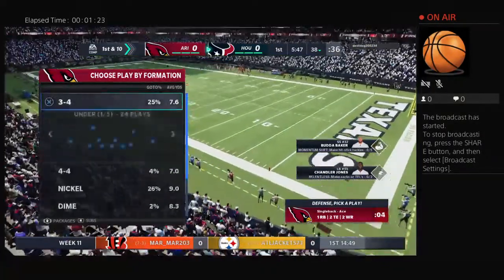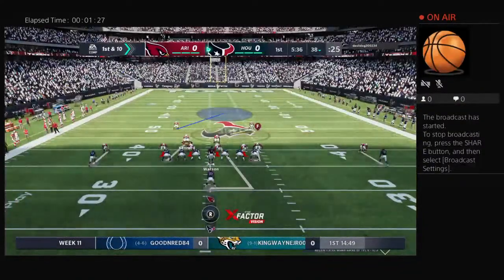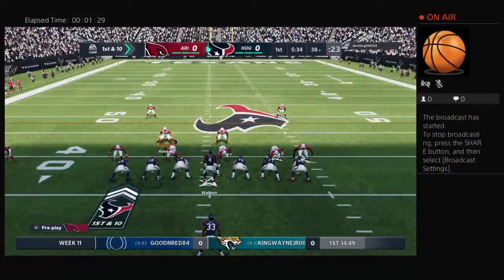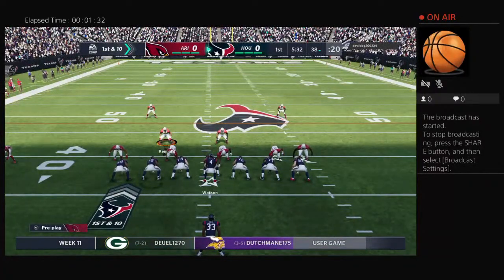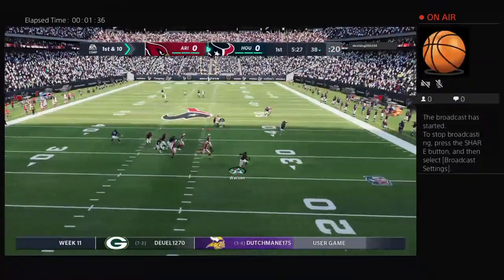Well, he's enjoying things so far here this afternoon. Sees a crease and bursts through it for a solid gain. So here's a 1st and 10 at the 38. Mike's 4-2, Mike's 4-2. Now it's Watson. Flush to his right.